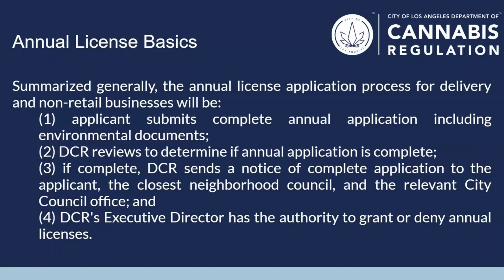So for vertically integrated applicants that have the retail storefront license type, you will go through two decision-making processes. One is for delivery and non-storefront activities, which will go to the director. And then the other is for the retail storefront activity only, that'll go to the Cannabis Regulation Commission. The state is aware that the activity types will be bifurcated going through the approval process. And we will be making this information available to the state. So if they are considering issuing you a corresponding state annual license for either delivery or the non-retail activities, they're able to do that earlier in the process than having to wait for everything to get adopted.